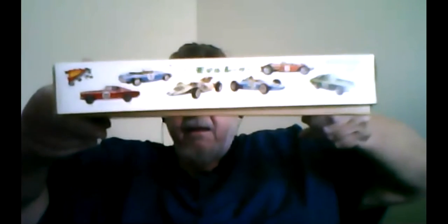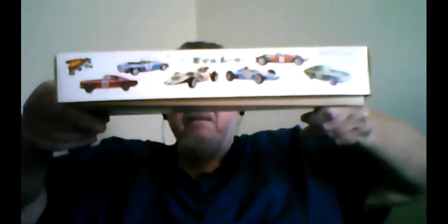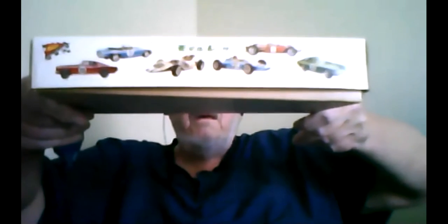GT350. Pull it back a little towards you so it focuses better. Thank you. Oh, it's Ferrari. The blue F1 looks like a Porsche, maybe. Yeah, it's a blue Porsche. Cool. That's really cool. Wow. Be nice to find those.